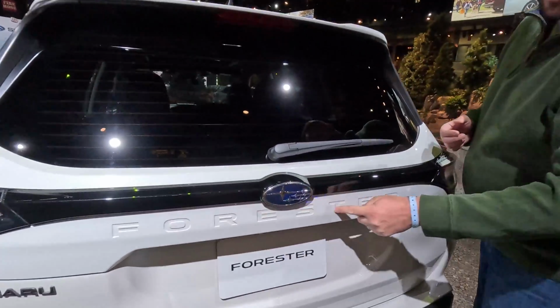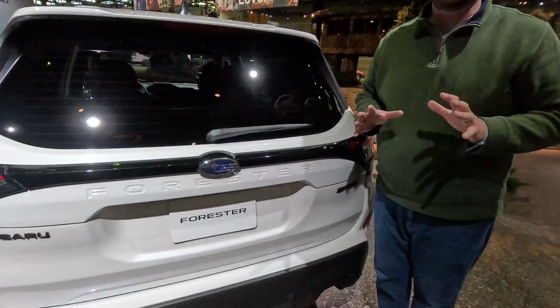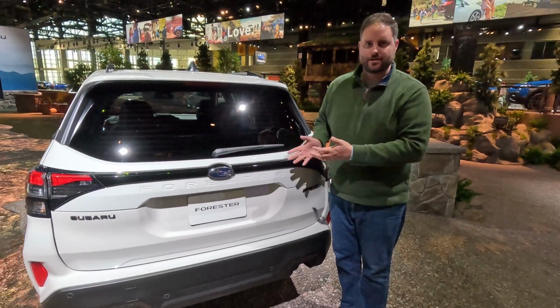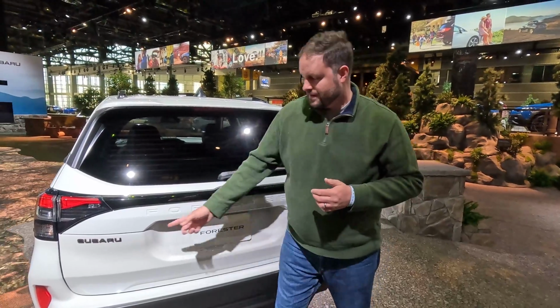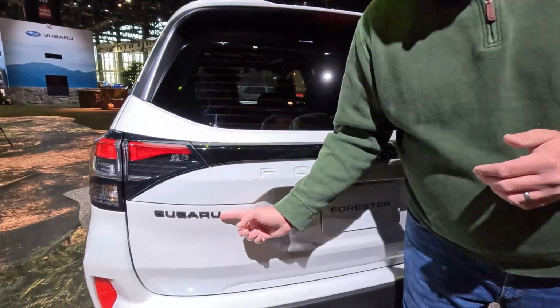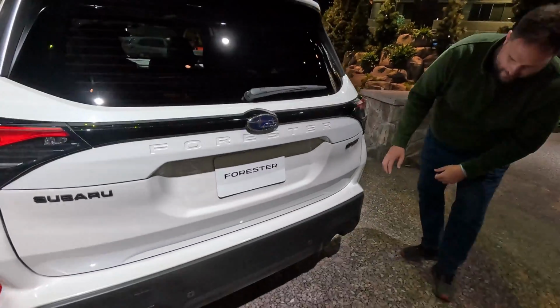Forester is embossed here. A lot of brands are going to this style of casting in the plastics. I like that a lot. Make good use of your moldings. That's a good idea. Now you don't have a dimensional letter. In terms of manufacturing, it's easier too. This is dimensional. At some point that glue will fail. This will never fail where it says Forester. That's pretty cool.